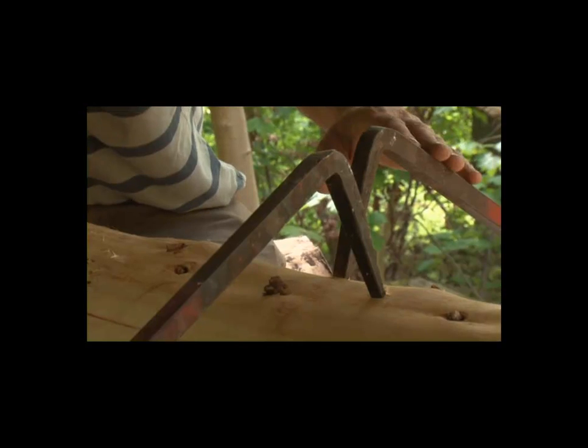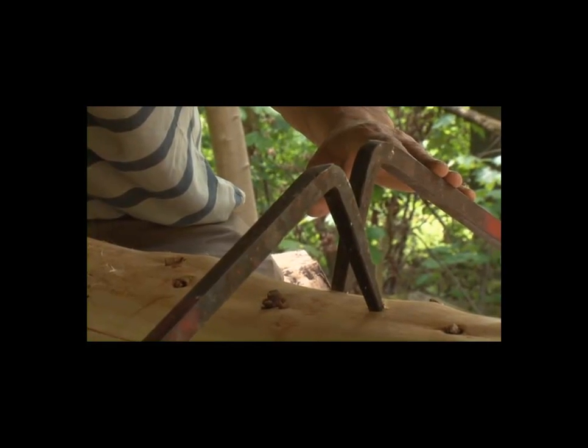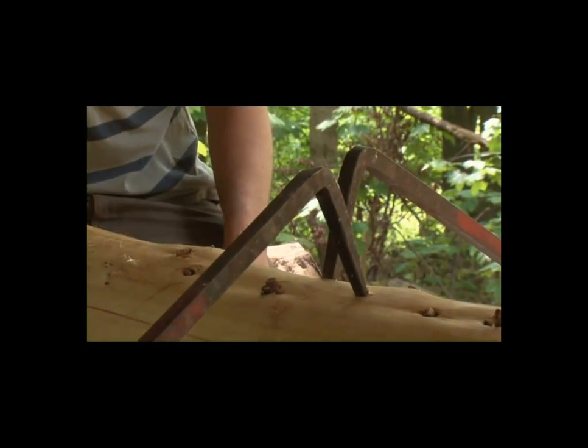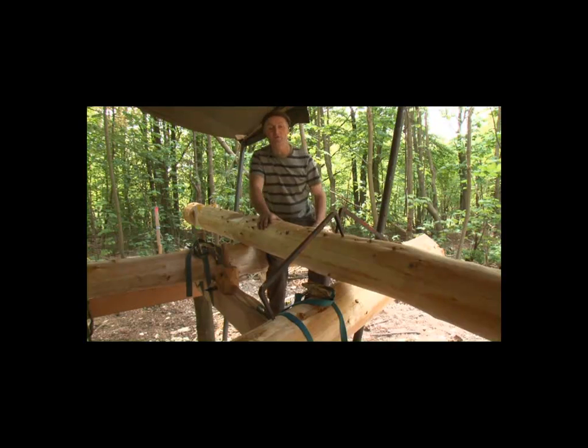We've also got timber dogs here. Timber dogs are another tool used for securing the pieces of timber together. The ends of them are shaped at different angles so that they work with the grain on two pieces of wood that are lying across one another. Very quick and easy for securing a piece of roundwood onto another.